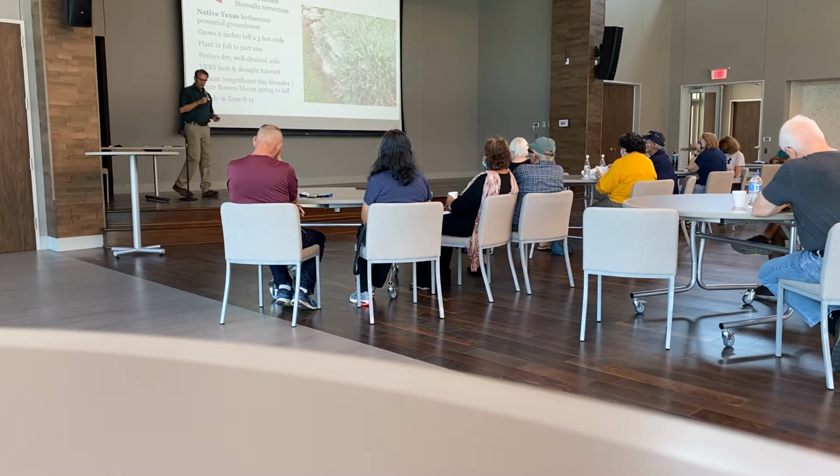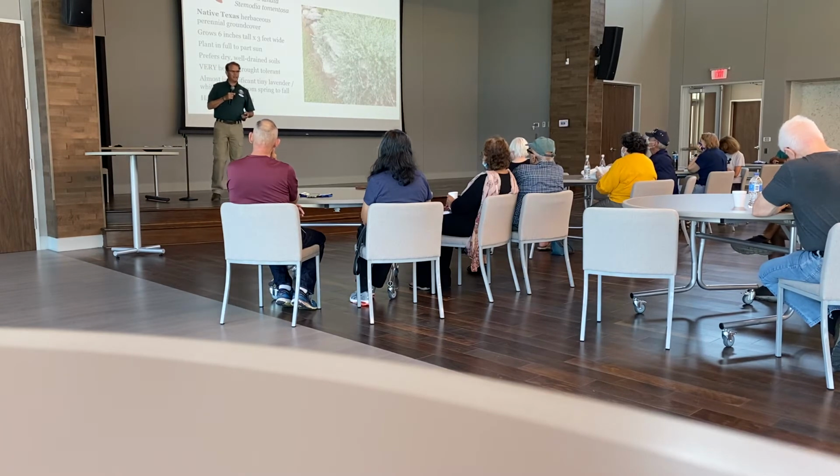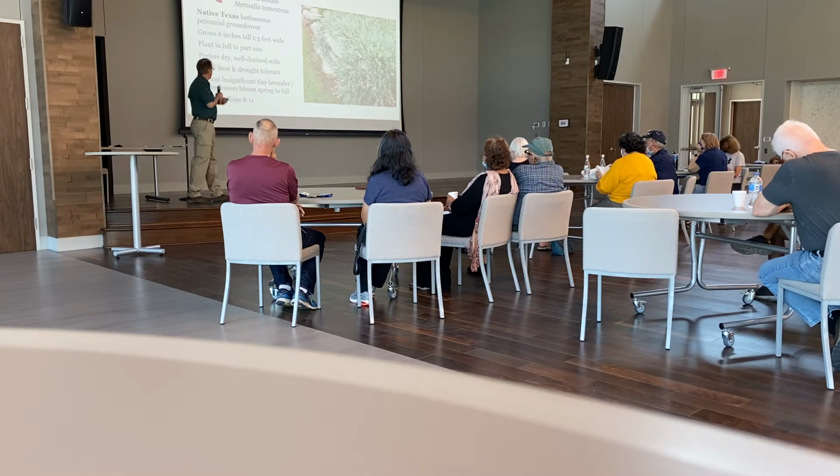Definitely want to plant it in full sun. It'll take a little shade, but if it's in a lot of shade, you're not going to see it spread, and it might be a little greener than white with a silvery color.